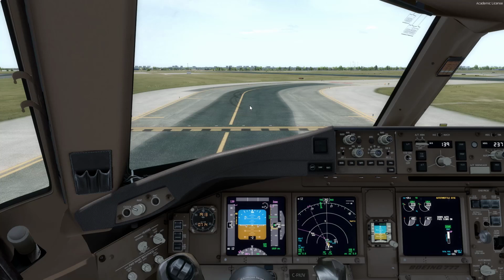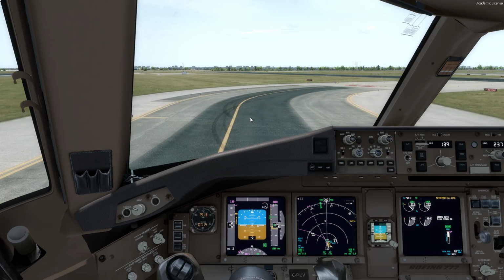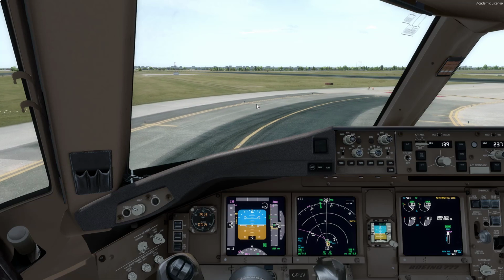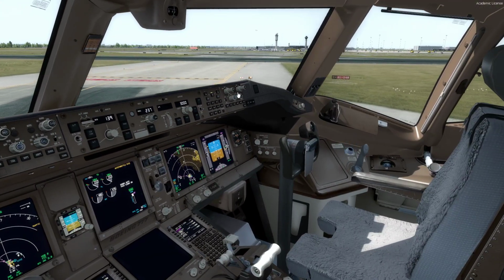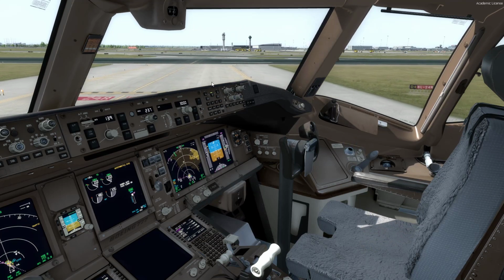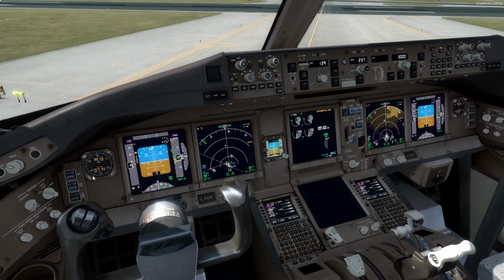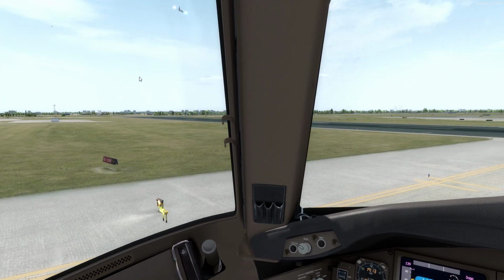Just gonna hold short on 24 right, just to make sure nothing's coming. Right. 173 is, oh, that's a nice parking place. Good, goody. Gotta check nothing's coming around on this runway here. Gonna start the timer as well. I think I might have just done a go around.